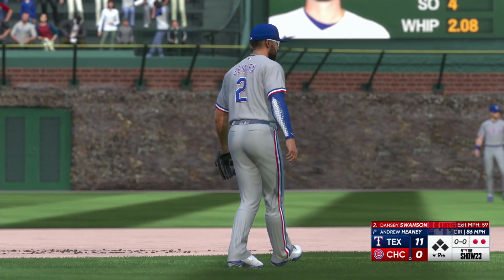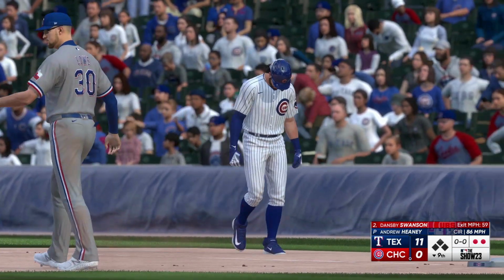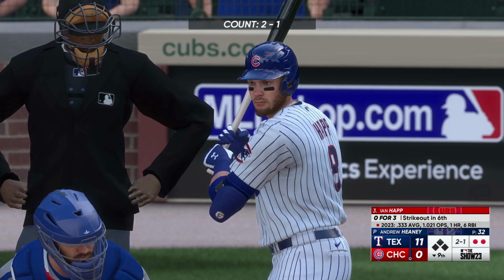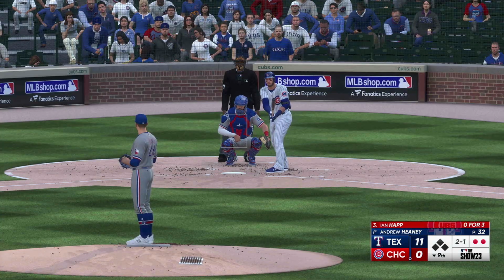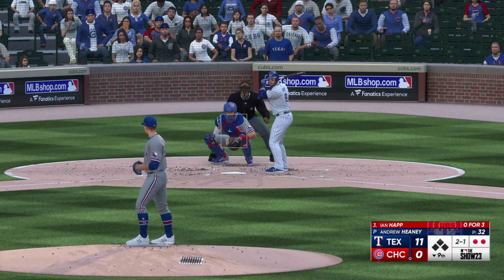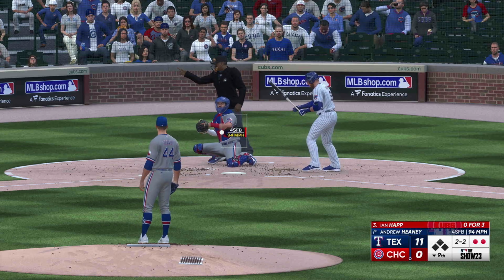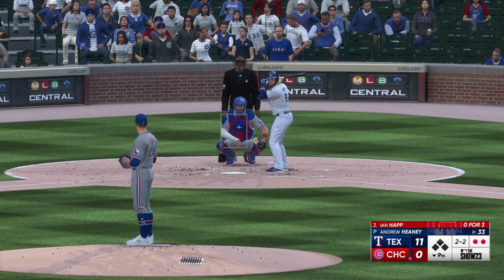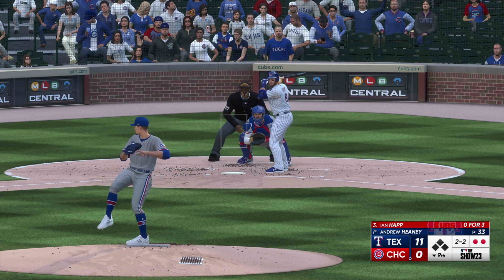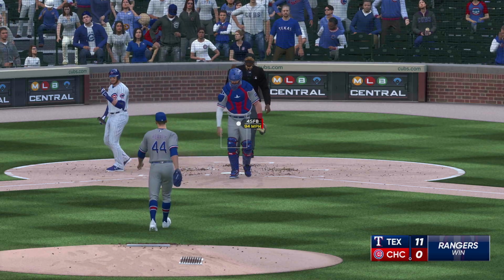The left fielder, number 8, Ian Happ. So they're down to their final out. Now it's the switch hitting outfielder, Ian Happ. The windup and the pitch. That's in for a strike on the outside corner. And now 2-2. And a swing and a miss, and that is the ball game.